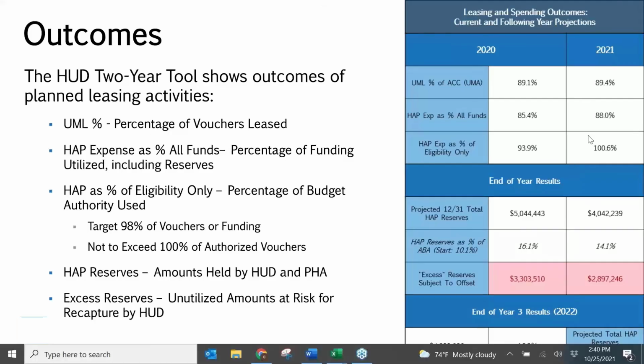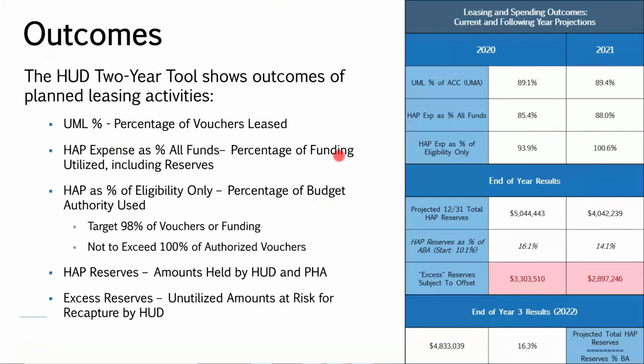All right, going back to the front page of the tool, you've got an outcomes tab. Oh, it's not a tab. On your summary sheet, you've got your outcomes, right? The 2-year tool shows your outcomes of your planned leasing activities, including your units month leased, your percentage as it relates to the percentage of vouchers that are leased, HAP expenses as a percentage of all funds in funding utilized, HAP as a percentage of eligibility, as well as a percentage of the budget authority used. Remember, we're targeting 98%, not to exceed 100% of your vouchers, as well as your HAP reserves and excess reserves, which come from unutilized amounts at risk of recapture.